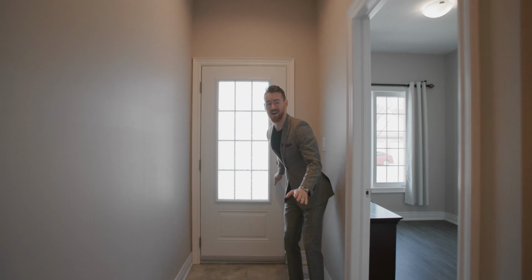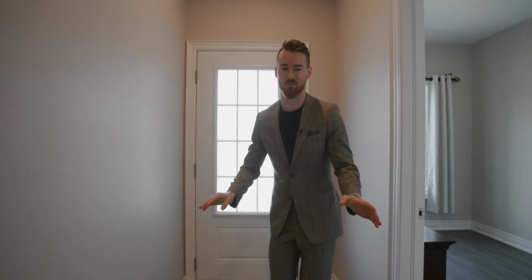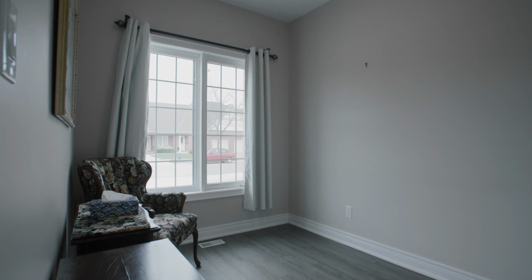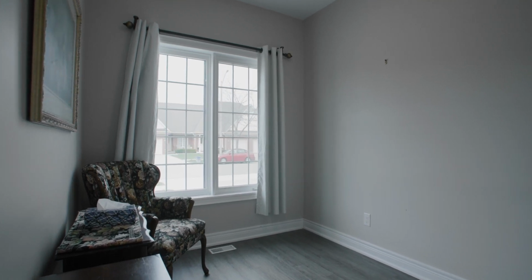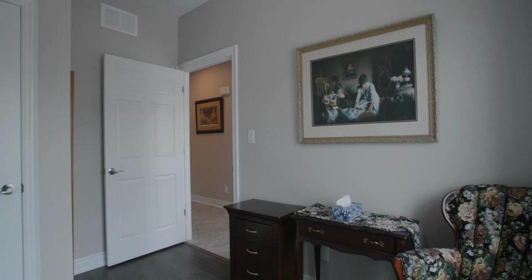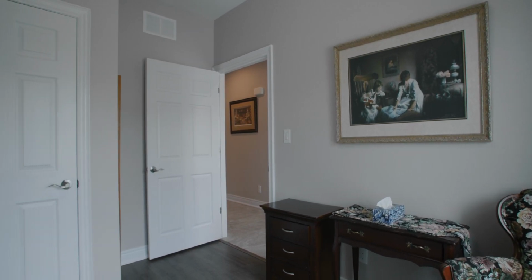Welcome inside. I'm so excited to take you guys through. We've got over 1,000 square feet on this main floor and it starts right here, right now. Come check this out. We've got our first bedroom on the left. Great ceiling height, nice 9-foot ceilings, tons of light coming in. Now, as you can tell, the home's vacant right now. So we've got a couple pieces of furniture left behind, getting ready to be removed.